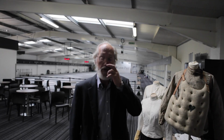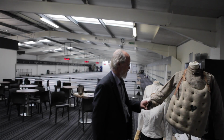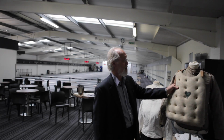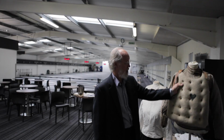Here we have some mannequins and some equipment from Malcolm Fare's Great British Fencing Museum. This shows some samples of clothing which was made in about the 1930s. So here we have a jacket made from canvas, a teaching plastron full of straw, and that's what the coach was wearing when he was doing the training.